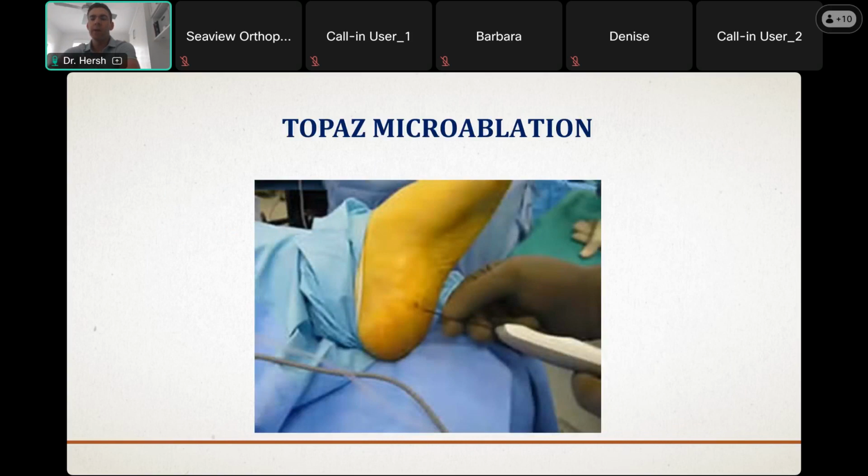Then through the wire, this device is called a Topaz microablation. That little wand sits in the hole and goes down to the target tissue, which would be either the plantar fascia or the Achilles tendon. I have a little control that I can hit, and as I hit the control, it uses heat to punch a little hole into the area. So what does that do? It breaks up the thickening, the scarred tissue, and it almost tricks our body into addressing the problem.